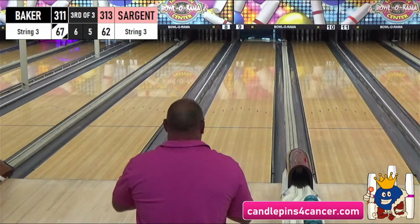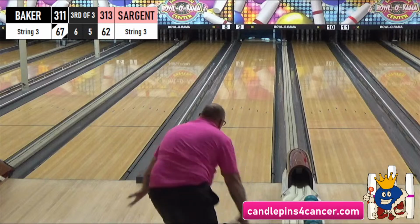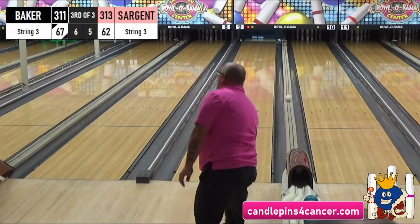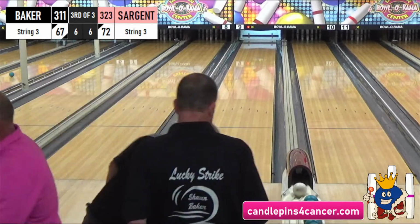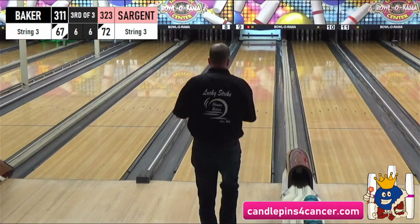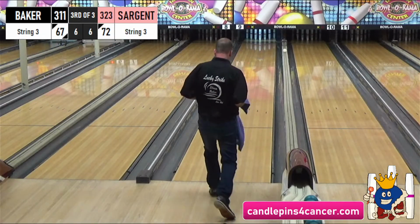Missed one earlier. Try to scoot around that wood. And he capped it, got it to go. Phew. 72 in the ball through 6, 4 boxes to go in the match. He's up 5 in the string, 12 in the match. Shawn Baker working his 4th strike in the match. He needed that mark, Paul, and he got it.